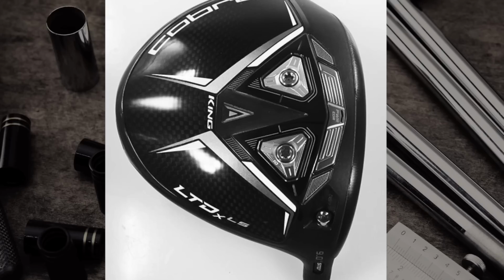No, the big change comes in the LTDx LS model, where you can see here, instead of having what has been in previous models sort of a front and back weight, the weights are now positioned laterally. So you've got one towards the toe and one towards the heel. The design here being, you can either set it for more of a draw bias or more of a fade bias by moving and swapping those 2 weights.